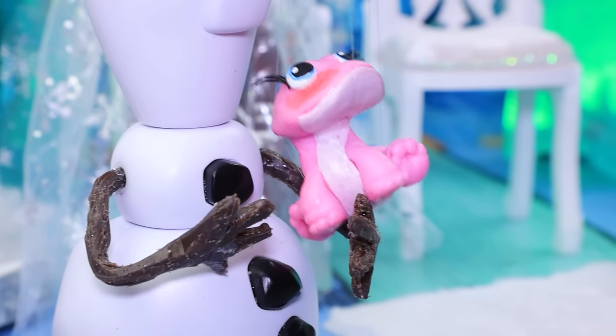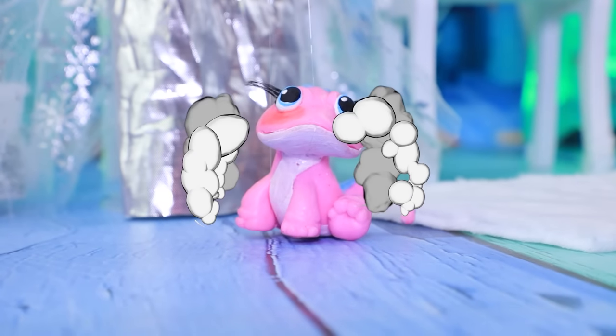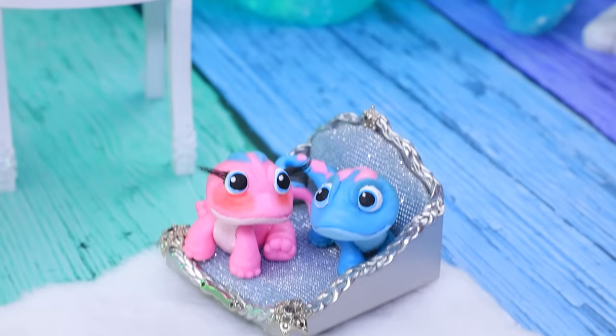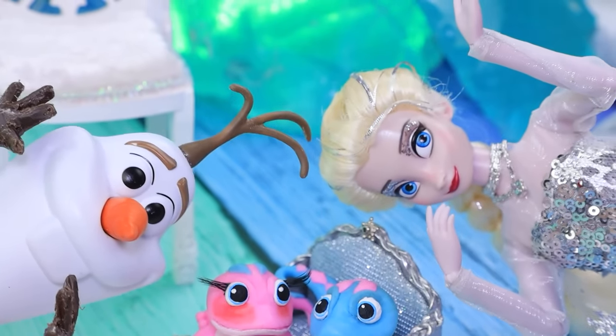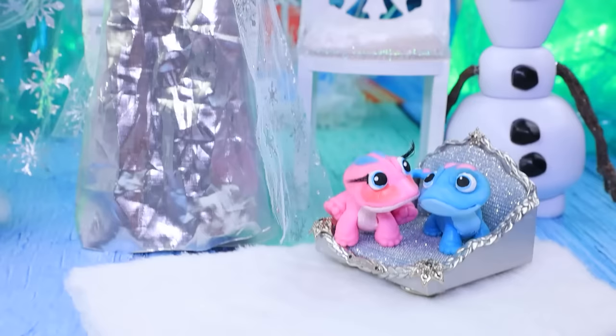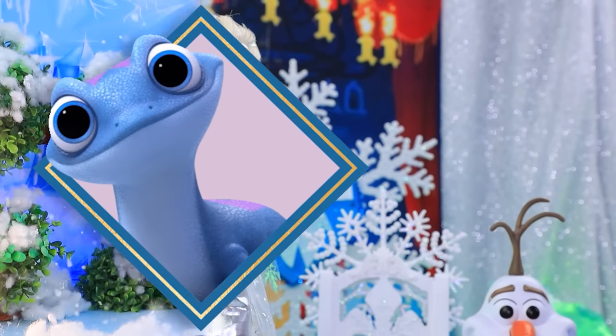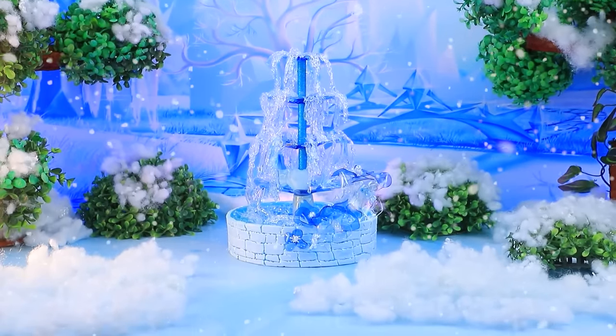Whoa! Look who came to us! Ruby immediately noticed Bruni. Look at this! How cute! Olaf and Elsa are touched! Elsa inspects her possessions.